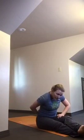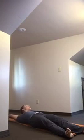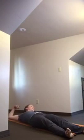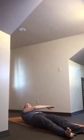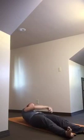So I want everyone to think about their spine like a zipper. We want the top of the spine to articulate first, and then to send the movement down the spine, down the spine, down the spine, all the way, and the hips come last. Okay, so legs are quiet. Lift the head, and then the chin and head come across the body. Now this arm comes across the body. And we push with the arm, legs are quiet.